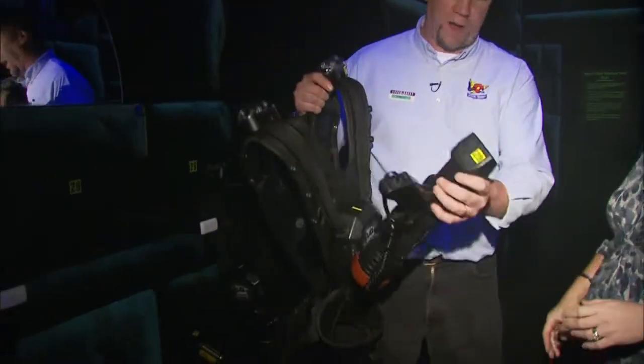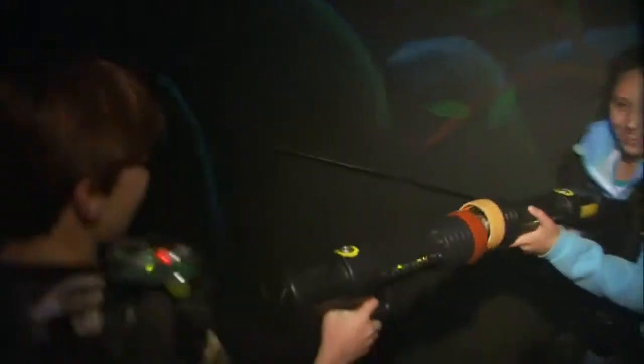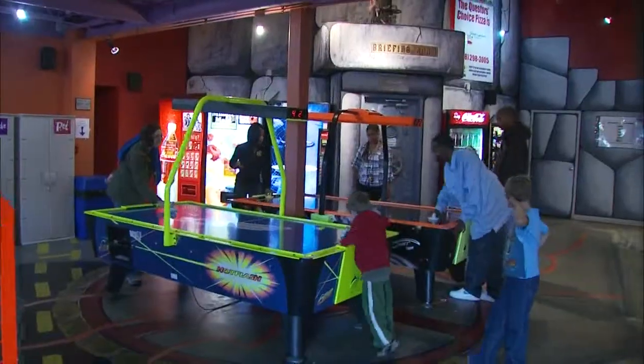On here you've got a laser, and these will all be lit up. You walk around in there and try to tag people. You've got different levels. You can go up high, tag people down below you. Really? Oh, how exciting. I bet it's exciting for birthday parties. Oh, yes. Birthday parties, corporate events, sports teams, youth groups, you name it, we do it all here.